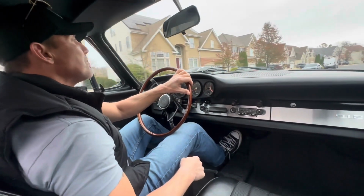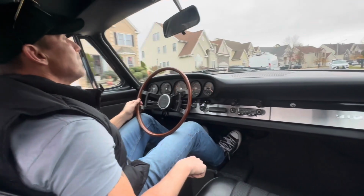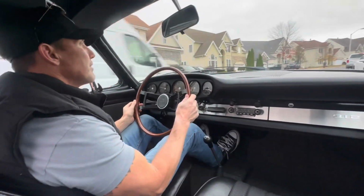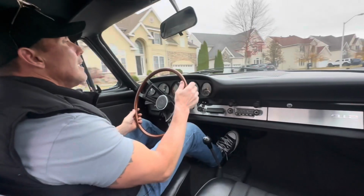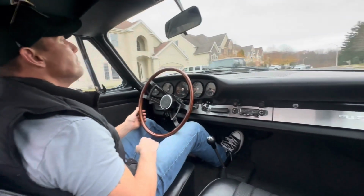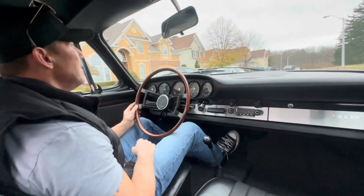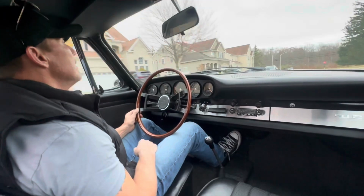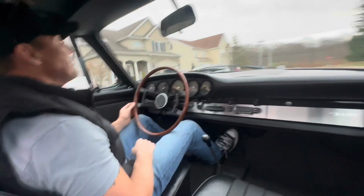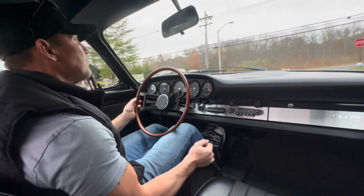Mechanically, the car is extremely well sorted. Second owner did a few minor repairs to the car. That's all documented. He's driven this car quite a bit. Brought it to a couple of concours shows. Drove it to a couple of concours shows. It was not a car that he trailered to these events. Would take it out on the weekends.